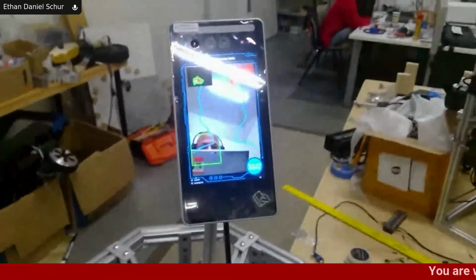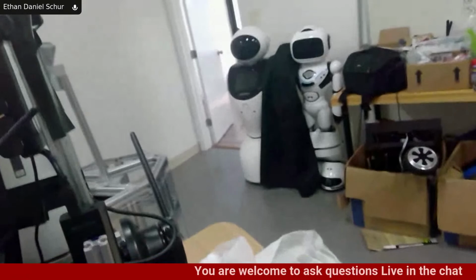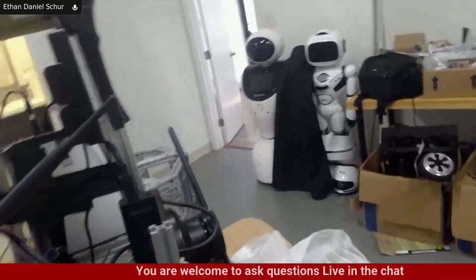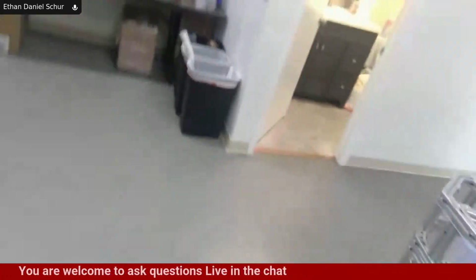And of course, on the top, you can mount different things as you've seen in the video. And then we're doing a lot of tests right now for the advanced navigation. One thing you'll find is a lot of robot companies, if they say that they're autonomous navigated, a lot of times there's a guy in the basement that's really navigating.